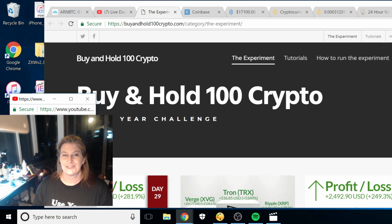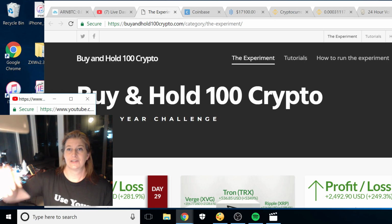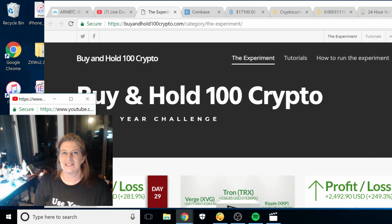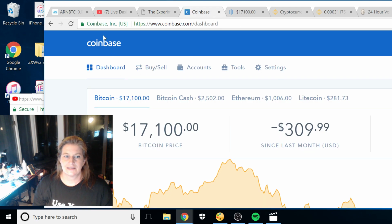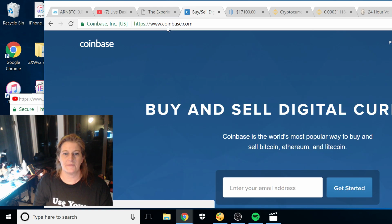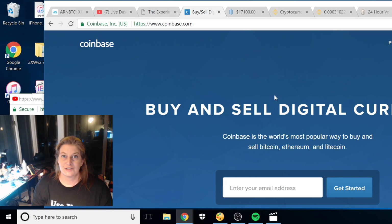And the first thing you have to do is figure out how to get your local currency, so US dollars or wherever you are, turned into cryptocurrency, specifically Bitcoin or Ethereum, Litecoin, one of the kind of easy to buy major coins. So the most common place that people get started, the kind of gateway drug, would be to go to Coinbase. So let's go to Coinbase.com. This is your starting point.